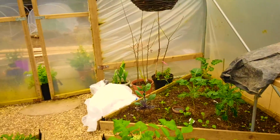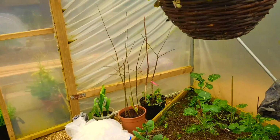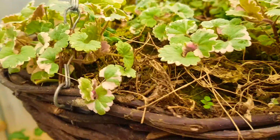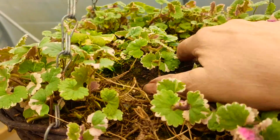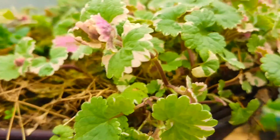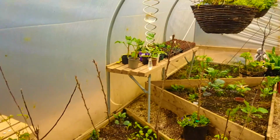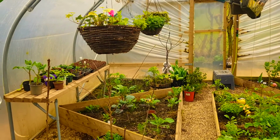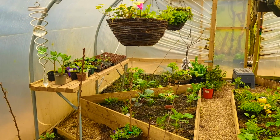And this one's full of this stuff. Full of it. Look at that, like a carpet. So what I need to do is just put a plant in the middle. And the rest is all done. And these will last all summer. And I'll just put new plants in if I need to. But look, they're taking care of themselves. I'm not actually doing anything.